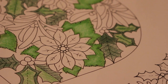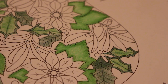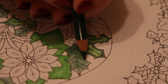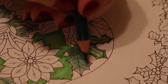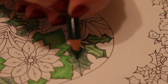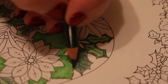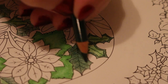I don't know where we were because the camera stopped automatically again. I'm not sure why, so I've just popped it back on. So I'm just using chrome oxide green to darken up the holly. It's very annoying when the camera does that. I think it just slightly overheats, but I don't always notice it. I don't think it stopped for very long. That's another reason why I'm trying to keep the videos shorter on these colouring chats, because it overheats the camera slightly, which is never good.